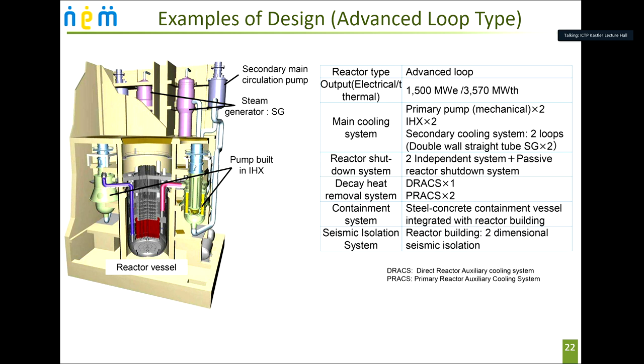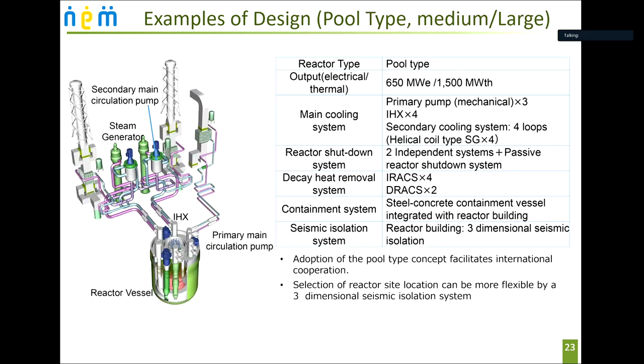And this is an example of the advanced loop type one. Loop type means that here we have the intermediate heat exchanger separately allocated from the reactor vessel. This is mainly to make a compact reactor vessel for the seismic issue. But from the collaboration with the French people, we also now take into account another type, the pool type reactors. But in that case, as a countermeasure for the seismic issues, we take into account some kind of mechanical isolation systems.